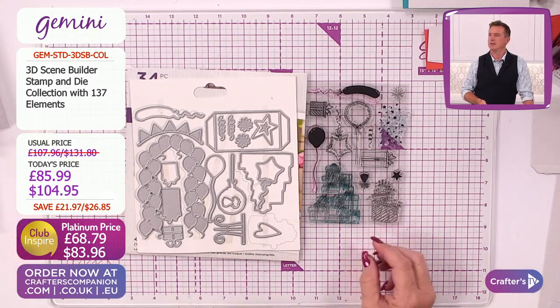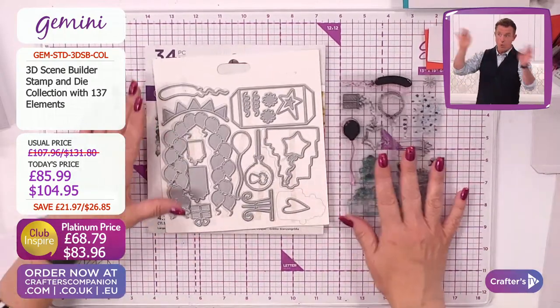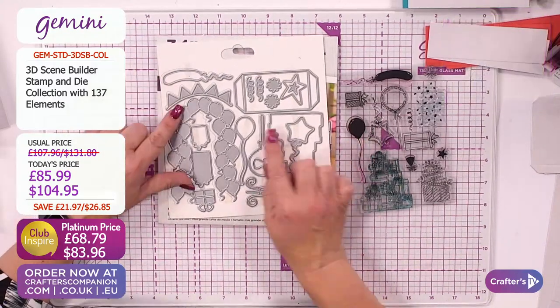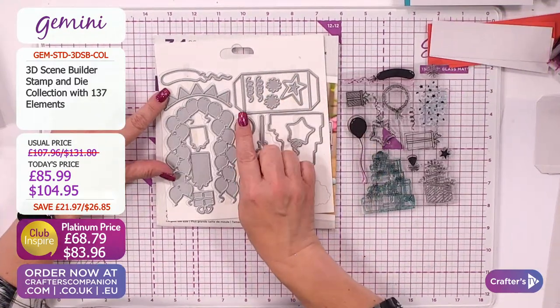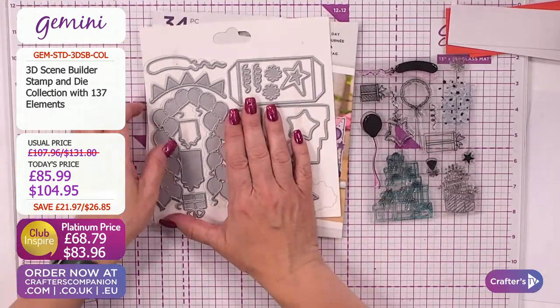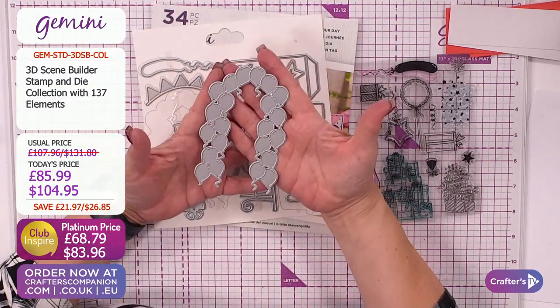You've got them on there. You've got plenty, you've got those on there. And then you've got all the dies, extra dies in this one. You've got that little tab again, but you've got stars on here. You've got possibly my favourite thing ever. Balloon arch. Oh my God, I've always wanted a balloon arch at a birthday.